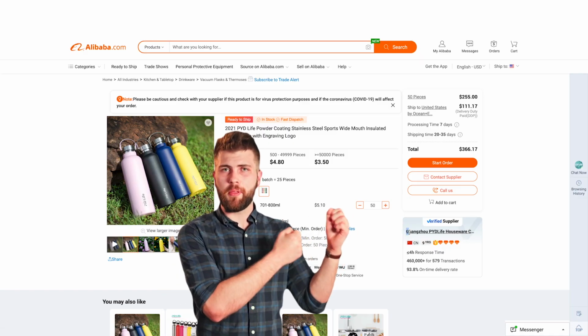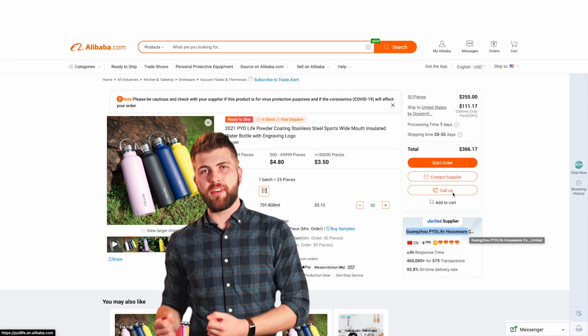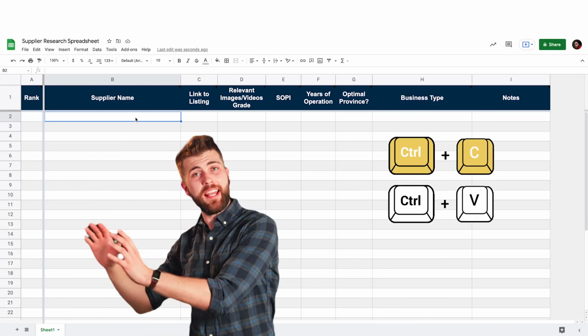If you find a listing featuring a product that looks similar to the product that you want to build, copy the supplier's name and listing onto your spreadsheet. Grab the supplier's name from the bottom right of the listing under the verified supplier box and copy and paste it, along with the listing link from the top of your web browser, to your spreadsheet.